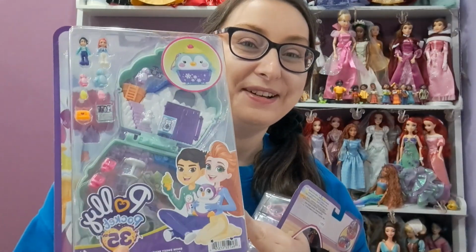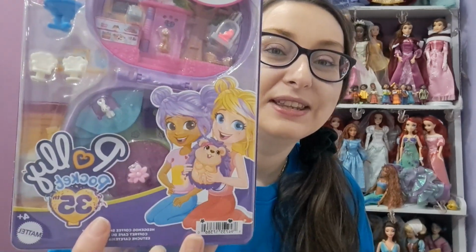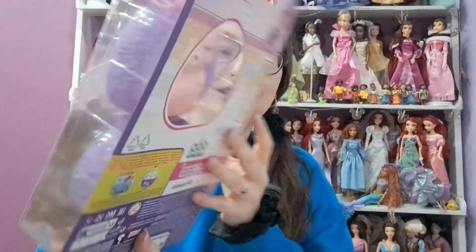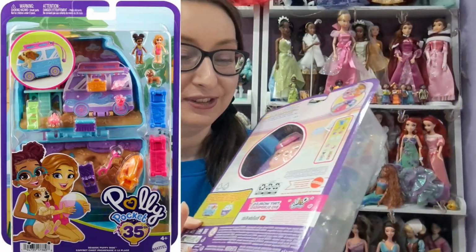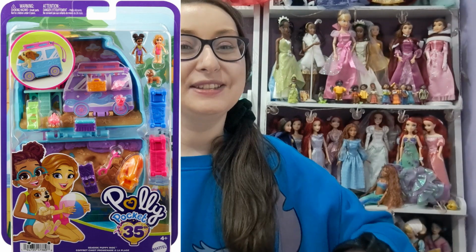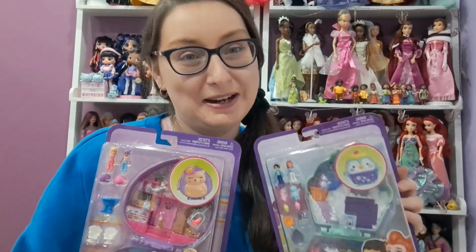But yeah, I got that one, and then I also got the little hedgehog as well. I just thought it was really cute. And again, this shows you the other one you could get, which is the little doggy one, which again I really want. So yeah, these are the 2 that I have purchased. I'm going to be opening them up at the table so you can see them in better detail.